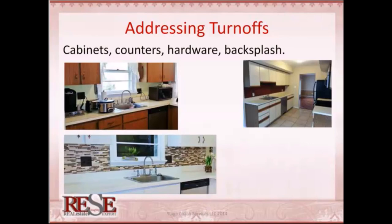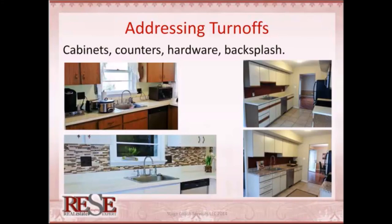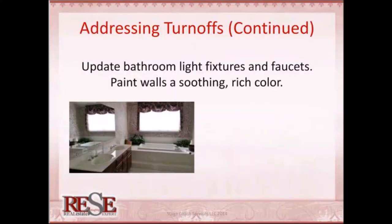Here's another example of a kitchen with a $438 staging job. It had been on the market for 7 months, and no takers, very little foot traffic, and we were convinced that it was the kitchen that was keeping everybody from visiting. So we painted out the oak strips, we replaced the faucet and hardware, added hardware, and we put a counter veneer down, and this property sold twice within a month. The first deal fell through, but it sold again, so we sold twice in a month.